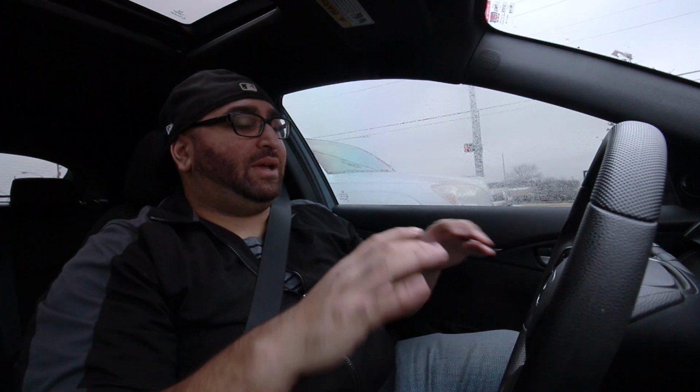So I'm at a complete stop right now, and I'm going to gut it a little bit. Now let's see if we have to wait for the light to turn green. But basically, the way it feels and what it does is with the turbo lag. So you see, when I stepped on the gas, it's like I fell forward a little bit, and it's the turbo lag kicking in. There's a little bit of a delay, and that's annoying.